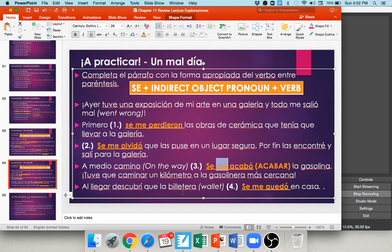So we're conjugating it again in the third person singular form, since billetera is singular. In the preterite, we chop off our AR in quedar and add an O with an accent. My indirect object pronoun in this case is still me, because again, she wrote all of these in the first person. So se me quedó en casa. I forgot him at home.